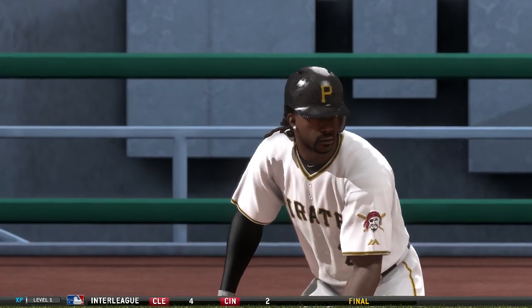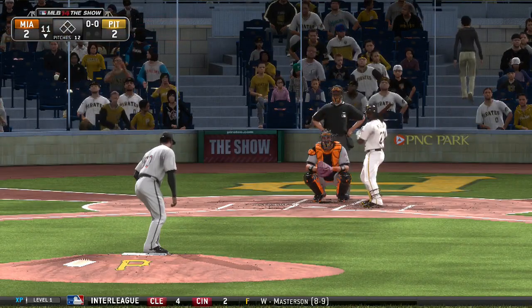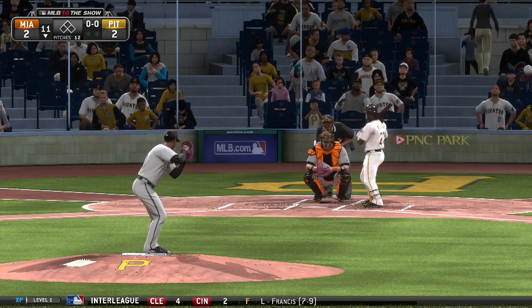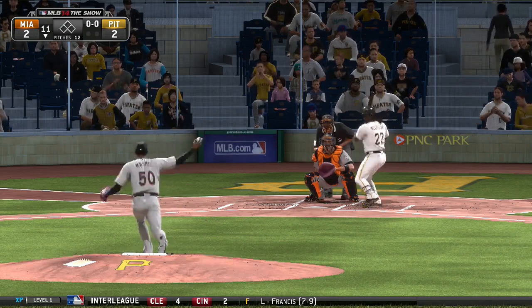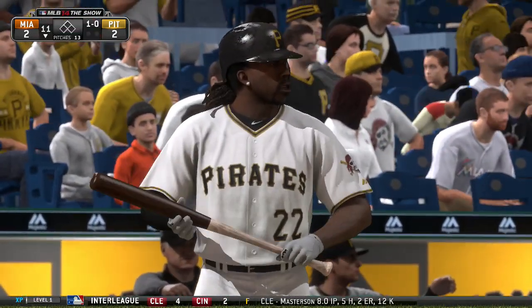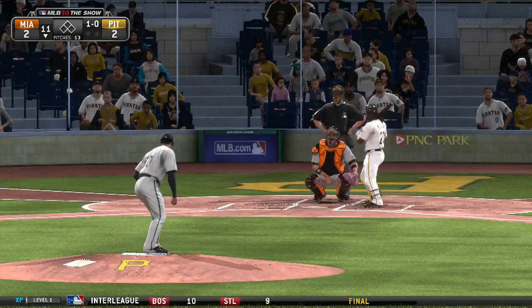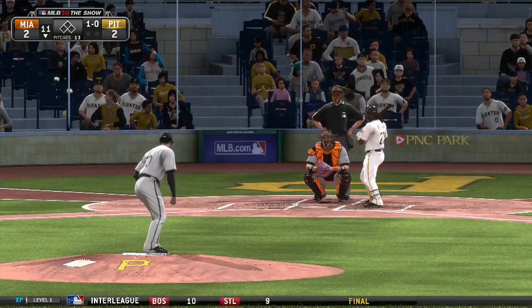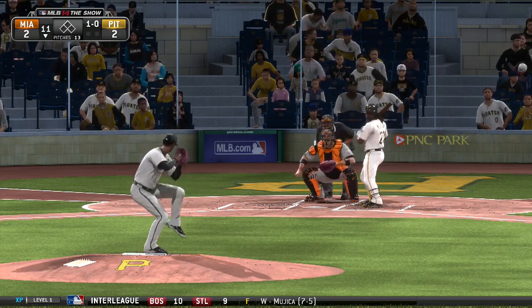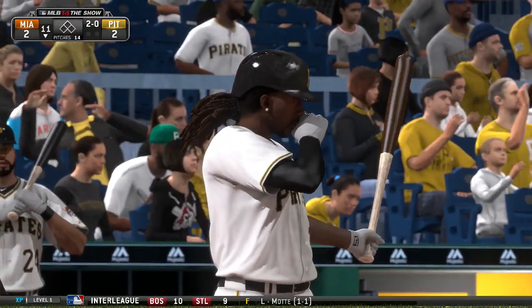Center fielder, Andrew McCutchen. Up and in here as he had to bend out of danger. Boy, never a dull moment with this guy on the mound. Oh, he can sure drive you crazy at times, can he? Come on, McCutchen. First 2 pitches off the mark here. It's 2-0.